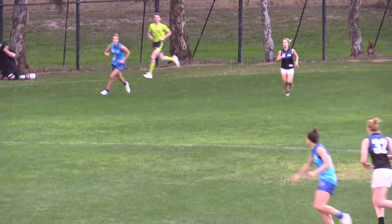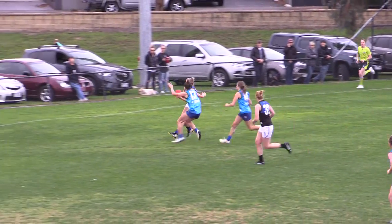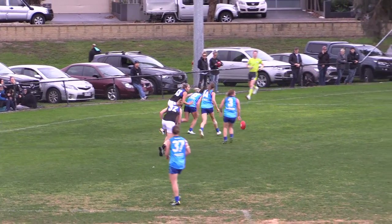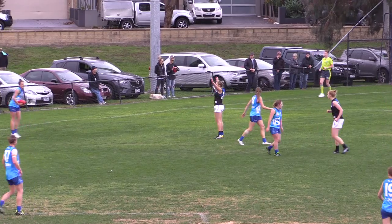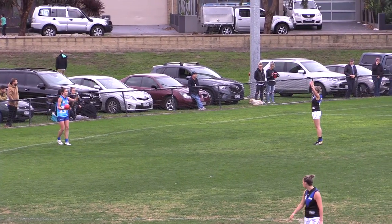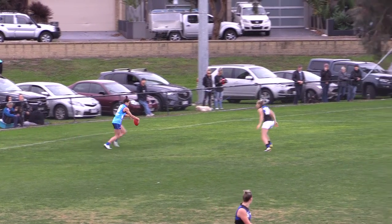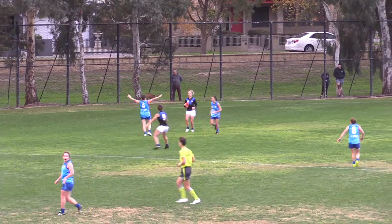The debutante kicks inside forward 50. Over the head it goes of the trailing forwards. Bounce that up nicely for Adams, but she was caught with the ball, took too long, and it's a free kick to the Spurs in the last line of defence. Elise Gamble's done a fantastic job on Candy Adams. Not only has she held her to virtually no impact, but she's pushed up the ground, she's taken some interceptions, she's driven the Spurs forward.